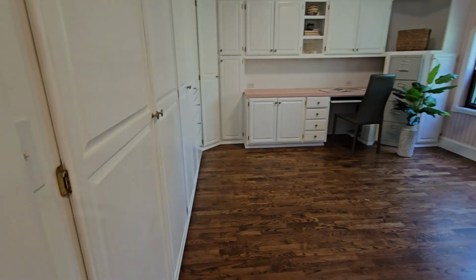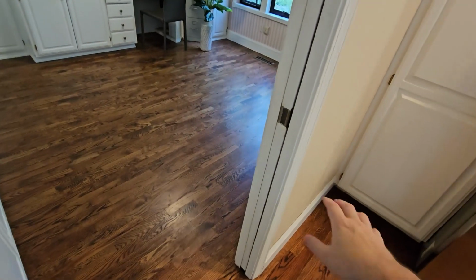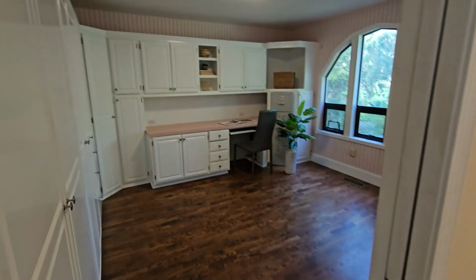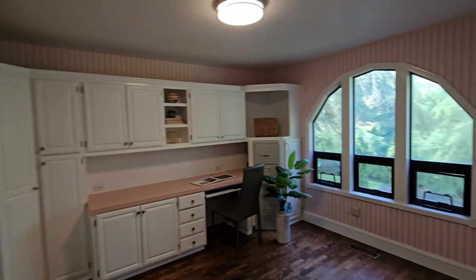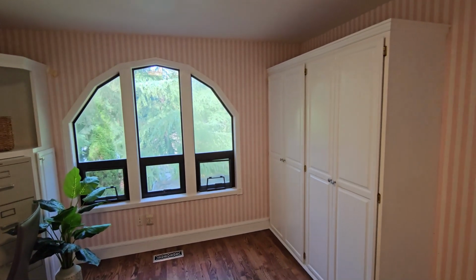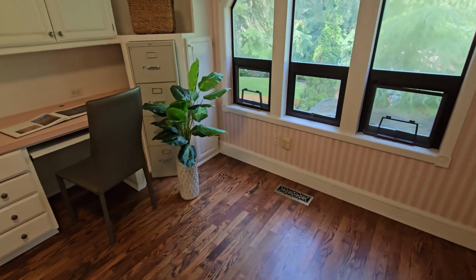So this is a gigantic, they're using it as like an office. Notice the pocket door here. But yeah, this is a gigantic office in here. Again, a ton of great natural light. So much storage for days in here. You'll never run out of storage space if you use this as an office.